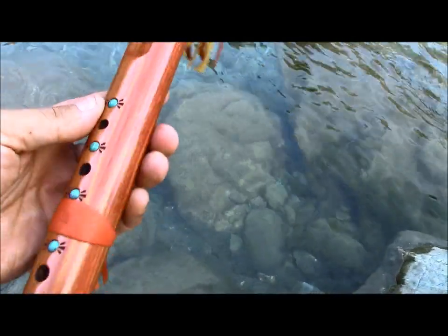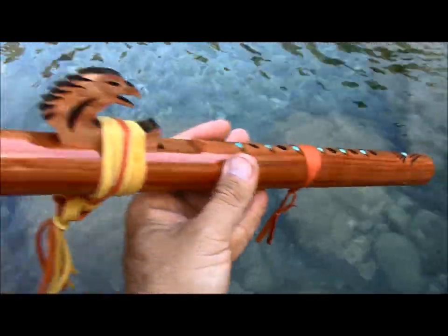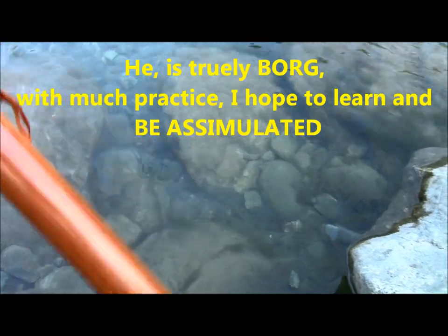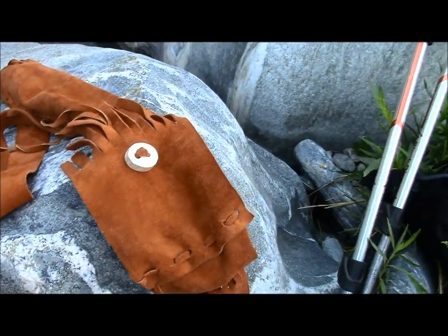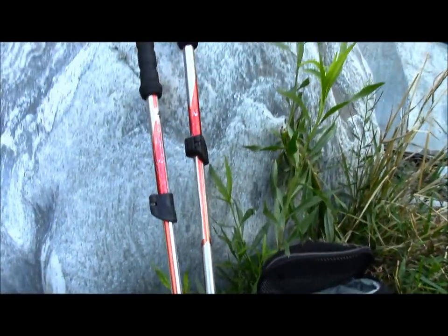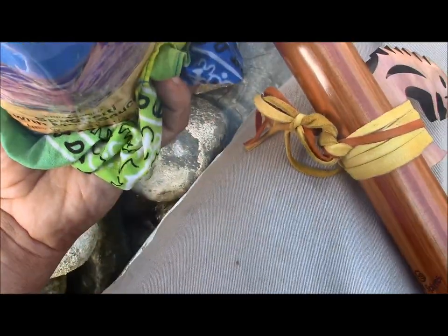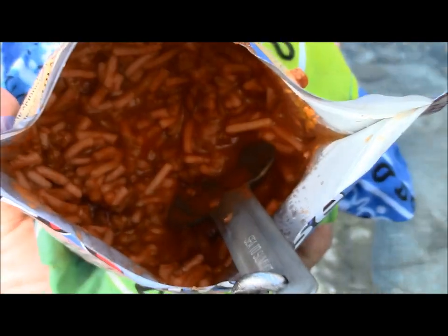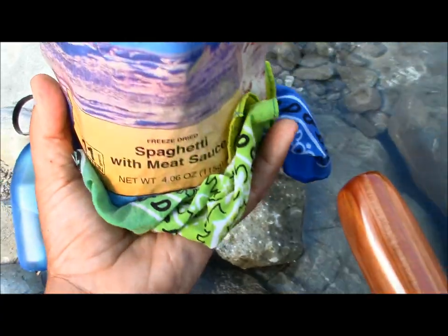If I ever feel confident enough, maybe I'll place them on a video. Just to pass time. This is not a bad little meal. Fogging the lens. There you go. It's spaghetti and meat sauce. It's not a bad meal at all.